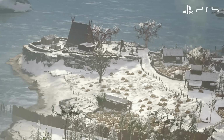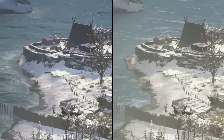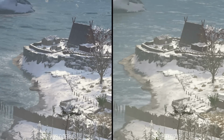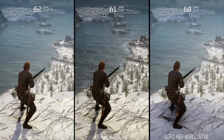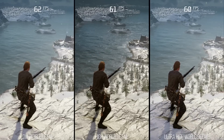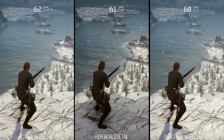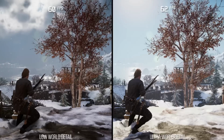Me personally, I'm a big fan of console gaming, and it is crazy to see that apparently the PlayStation 5 is equivalent to essentially an RTX 2080 graphics card, which is, again, surprising a lot of people because it just goes to show how performant this $500 or $400 console is.